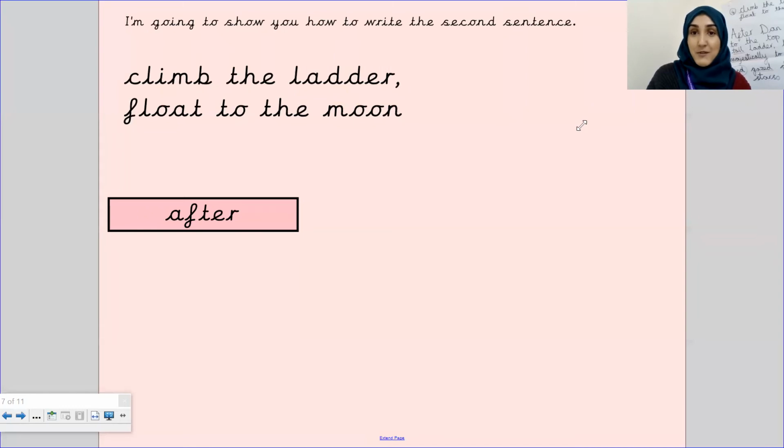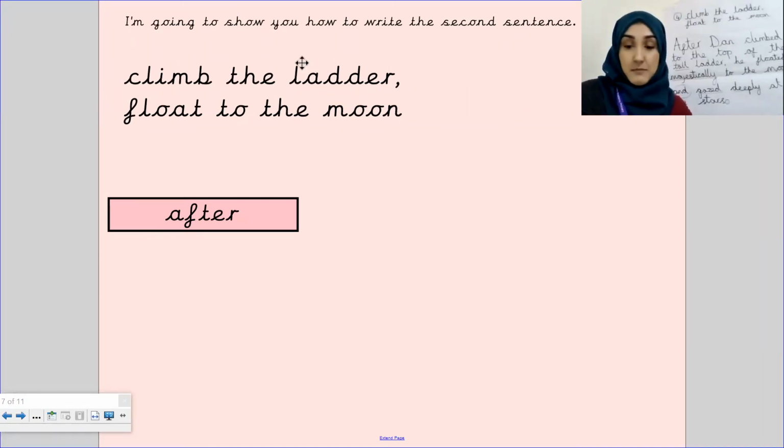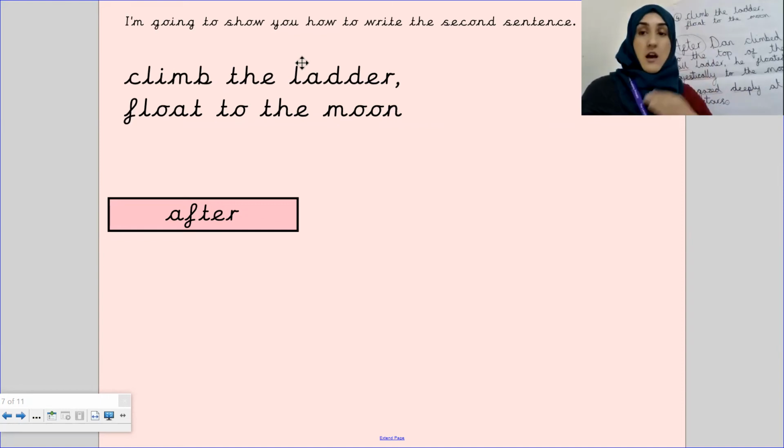Okay, now let's go back to our smart notebook. Share screen. Oops, it's not coming up. Okay, I'm back. Hopefully you can see this too. If not, I'll have to re-record it. So I've completed my challenge because I've started my sentence off with a time starter, after. Well done. Now, your turn.